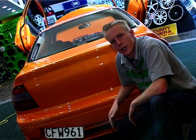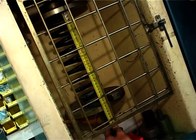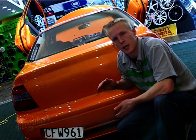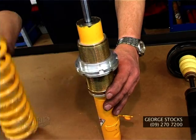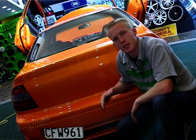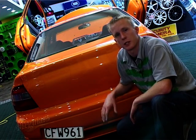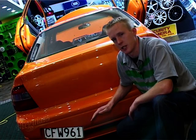To cure the four-wheel drive ride height, we went and saw the lads at George Stock & Co. Here, Edgar set up a set of custom Coney coilovers with a specialised king spring. To do this, we knew we were going to have extra weight in the boot in the form of a sound system, so we made the rear rate heavier than the front spring rate. But since the car still had to go around to a couple of workshops, get painted, get its wheels fitted and everything like that, we decided not to drop the ride height on them just yet.